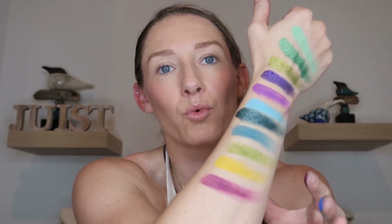Sunshiny yellow. Last two shades, we have a more warm tone, deeper plummy shade, which is Frisky. Yeah, definitely on the warm side. And then we have Mass Hole, which is a really nice, just straight blue.